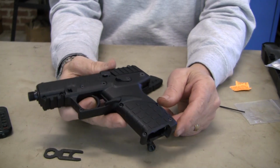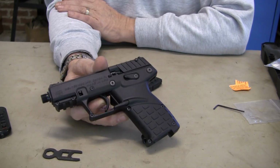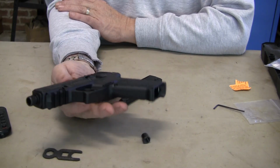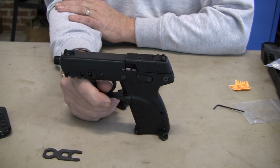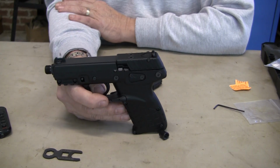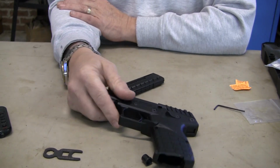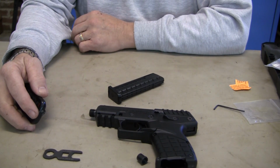All right, so that's my review of this, and in the future I'm going to go out, we'll shoot them, and then also I will do comparisons, pros and cons between this and the Taurus, and I may even bring out my 1955 High Standard Sport King, just to show you the difference with an old classic pistol compared to them. And so we'll be out there making some videos, shooting these guns and discussing it in the future.